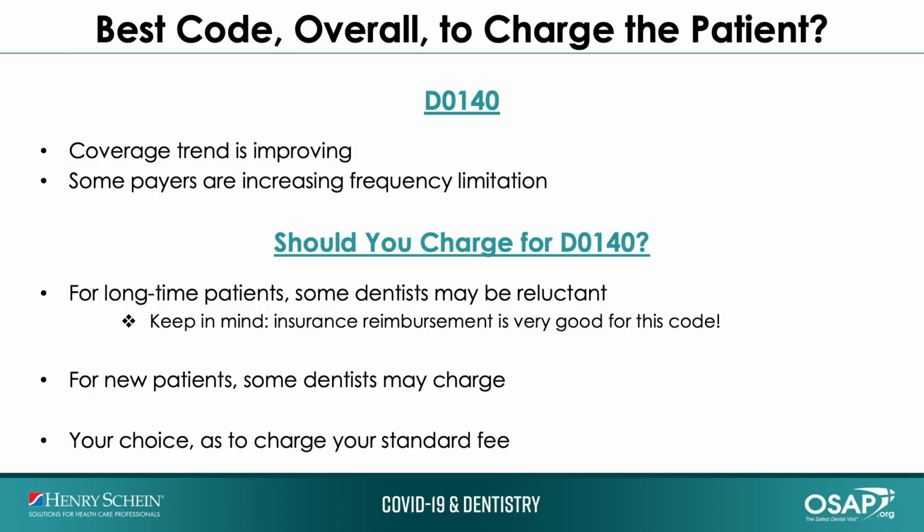The coverage trend is actually improving, and we're seeing that some payers are increasing that frequency limitation from the common 2 per year or 1 per 6 months, the common limitation before teledentistry has come into play.